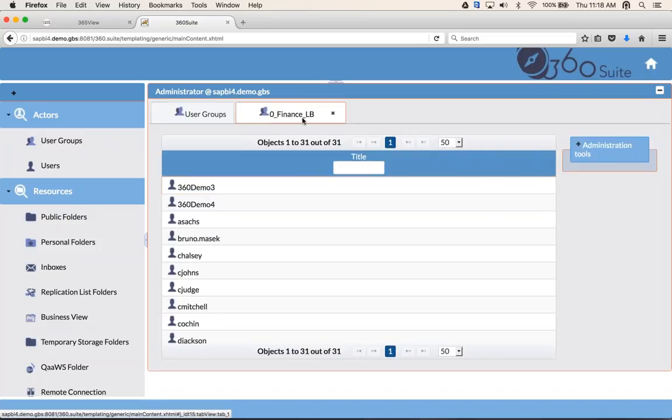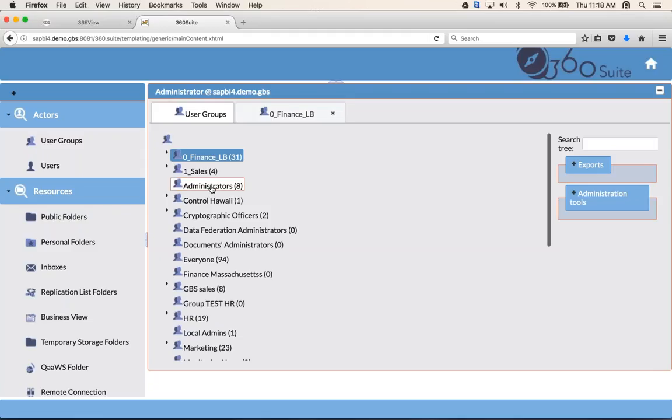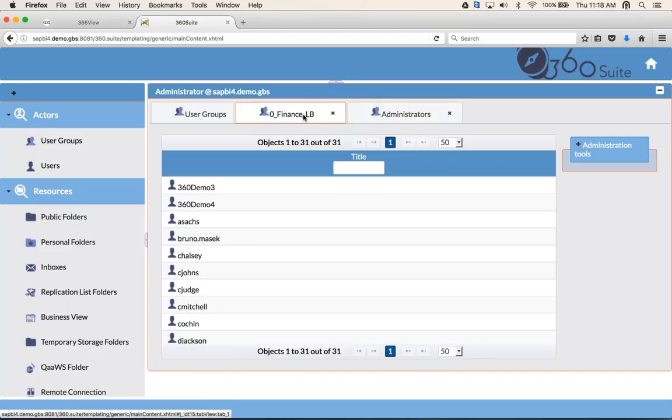Here you'll see a tab appears. This is another feature that's been added where previously if you opened a group, if you wanted to open another group, it would close that first group. But here you can still see that my group is still open. So here now I've got my finance tab and my administrator group open, so I can toggle between the groups if I want to.